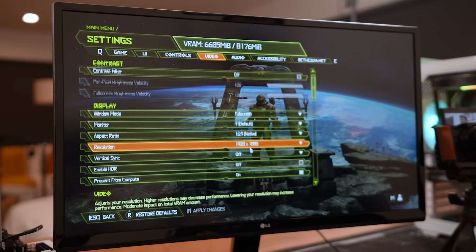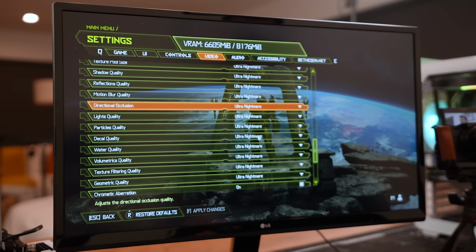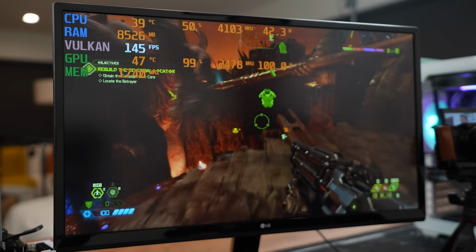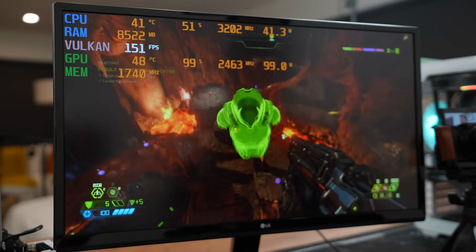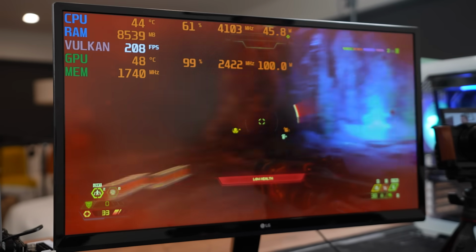Let's start off with some Doom Eternal, and we're at 1920 by 1080. Yes, I think we're on Ultra Nightmare. Ultra Nightmare, so we're pretty much maxed out. No ray tracing though. All right, let's see what's going on here. We're getting around 140, 150 FPS. It's probably gonna go up a bit down here. Just shy of 200 FPS. It's actually not too bad. I wasn't sure what to expect.